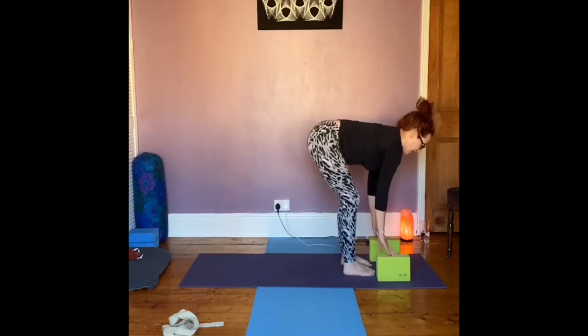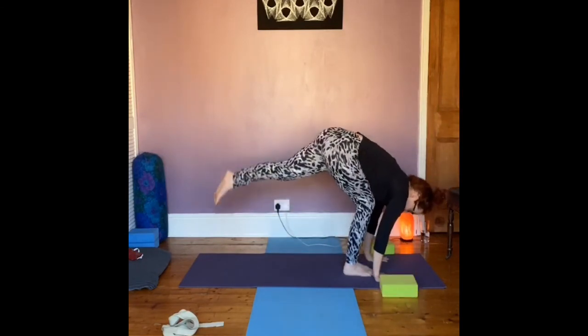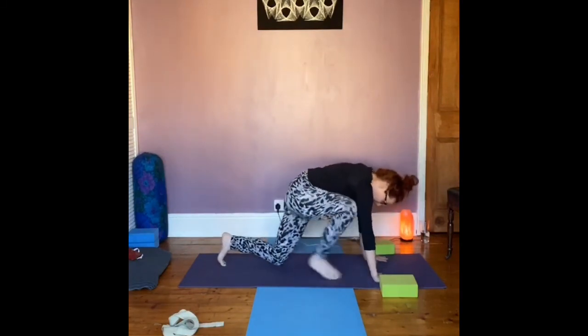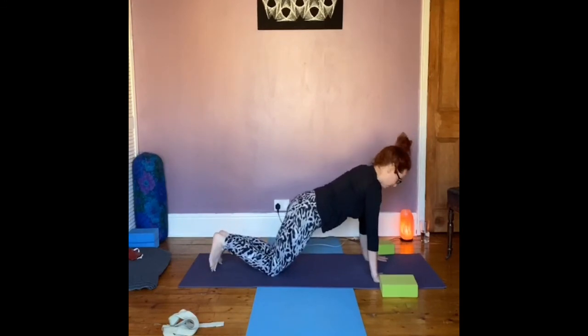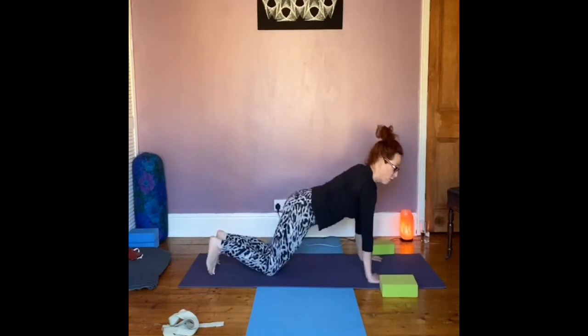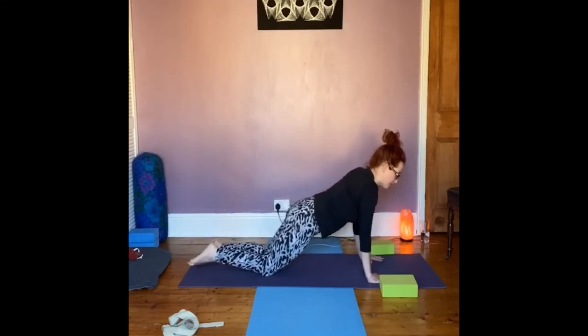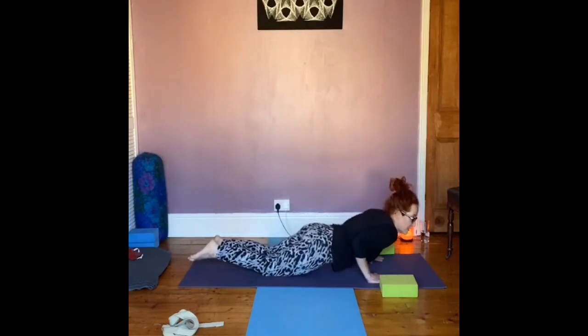And then you can exhale, place your hands on the floor and take one leg all the way as far as it will go back. Drop the knees, and then the other. Shoulders over wrists, knees hip distance. Come into Chaturanga Dandasana, falling rod. Nice and controlled, elbows glued to the sides of the waist. Coming down into your Chaturanga, lovely.